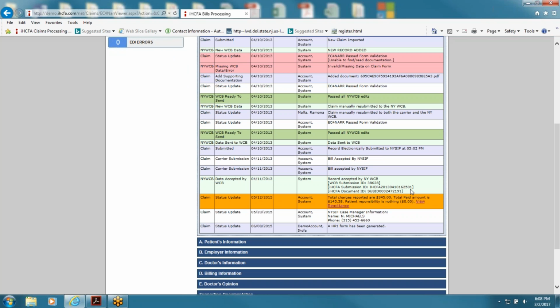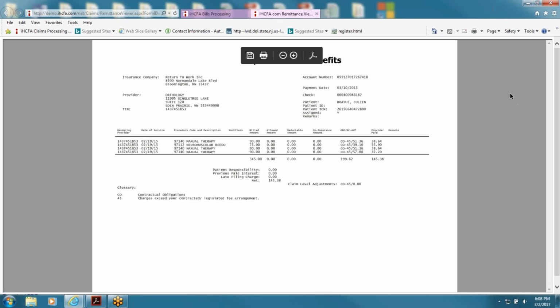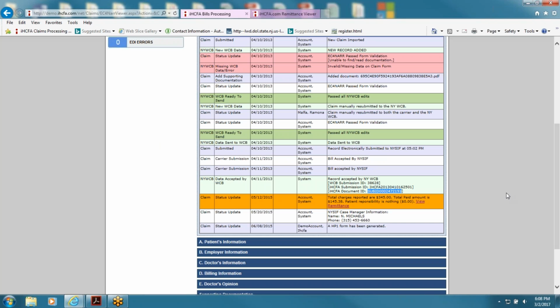In New York State, we are also sending on to the New York Work Comp Board for any work comp cases. In that case, if you need to reference anything, you would pay attention to the document ID here for the board in order to pull up that information. We do also get EOB and remittance information back here, so you can view the remittance information for any carriers that submit that back to us. In the case of any New York State Insurance Fund claims, you'll get case manager information passed back.